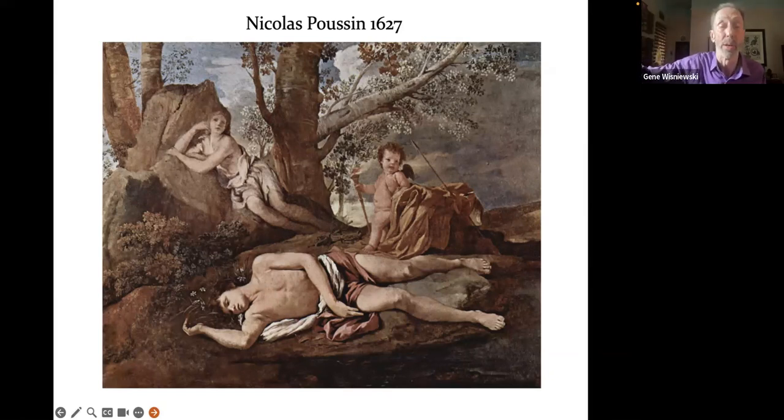Portraits were kind of lower down on the scale. Stuff like still lifes and landscapes were way down on the scale. And very often women did paintings like that, like little genre paintings, because they were not allowed to study at the academies and learn how to do these great history paintings.